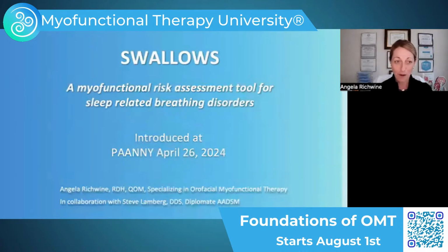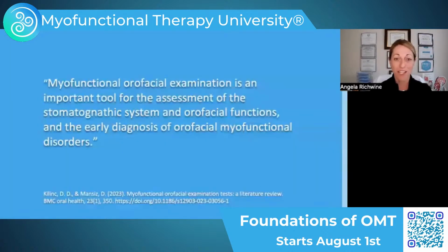I will go into the acronym of what S.W.A.L.L.O.W.S means, but first I'd like to dive into this quote. It was from a literature review on myofunctional orofacial examination tests. Myofunctional orofacial examination is an important tool for the assessment of the stomatognathous system and orofacial functions and the early diagnosis of orofacial myofunctional disorders. Many functions that are essential and sometimes characteristic to humans are performed by the stomatognathous system. These include speaking, chewing, tasting, swallowing, laughing, smiling, and yes, kissing.